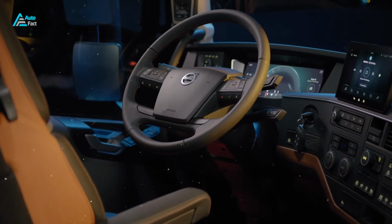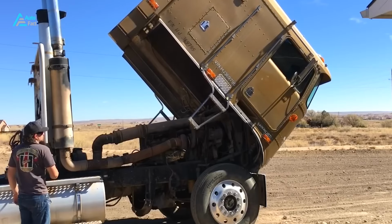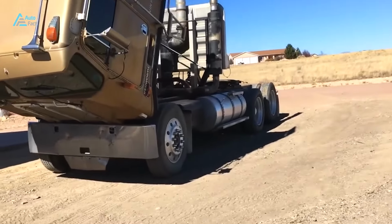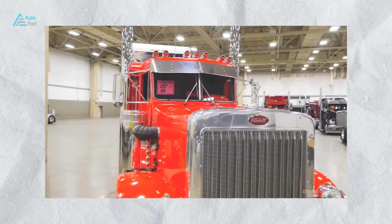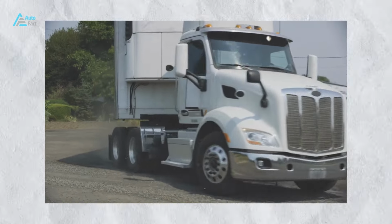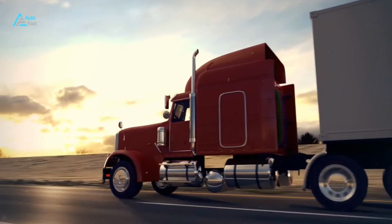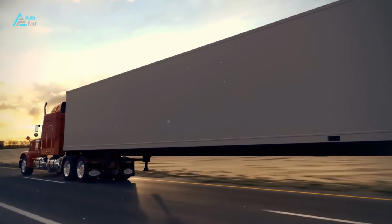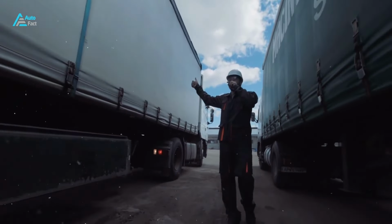Cab comfort. In a cabover, the driver sits right on top of the engine. That means more vibration, more noise, and more heat in the cabin. In a conventional rig, the engine is pushed way out in front. There's a whole section of frame and hood between you and the motor, which cuts down on the shakes, rattles, and overall driver fatigue. Over time, it became clear. After a long shift, the driver of a conventional truck is less worn out, which means they're more alert and safer on the road.